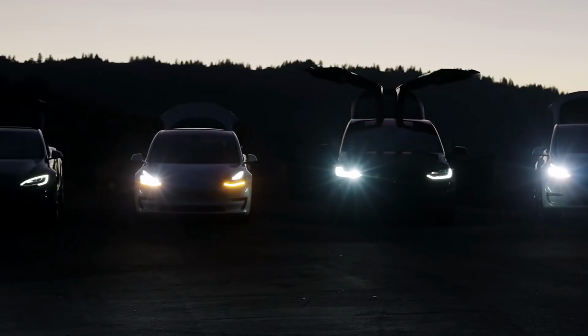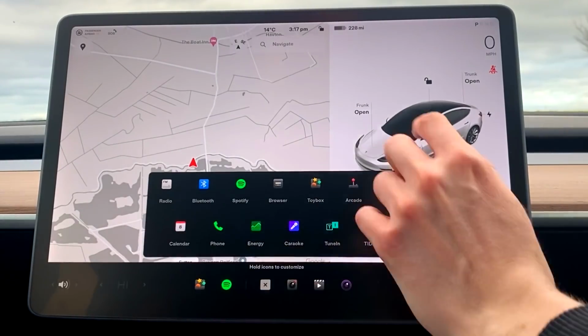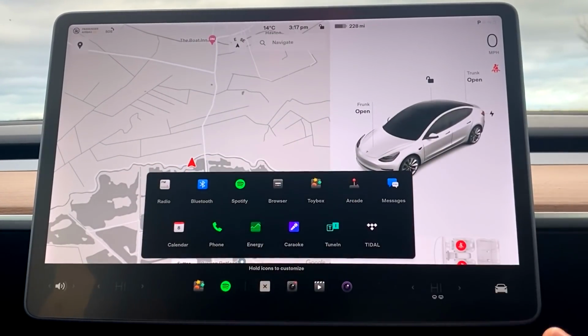Tesla's V11 software update has been out for a couple of months now. This was a holiday update that added some pretty cool features, like the ability to do a light show in the Model 3 and the Model Y, and it also did some quite significant interface changes. So for example, all of the icons have been upgraded, they look a little bit prettier now.